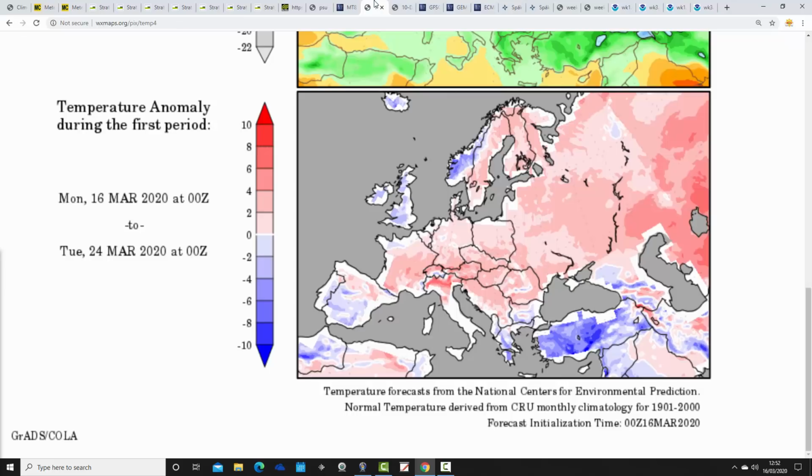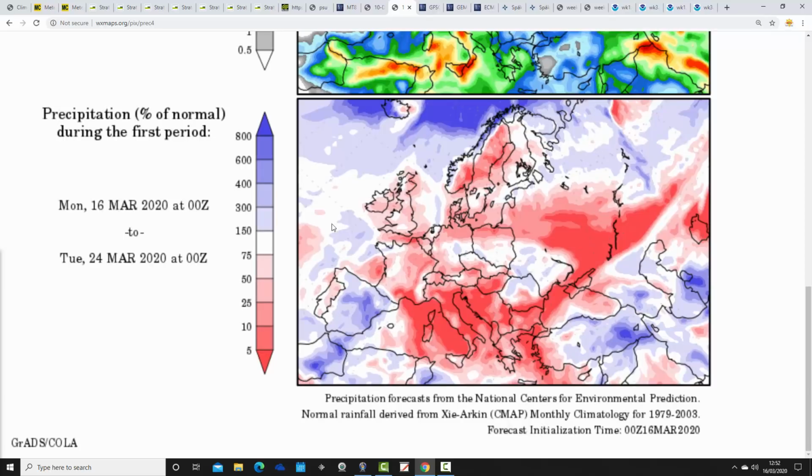Temperature anomaly is actually quite cold. It's from the 16th to 24th of March. And yes, temperature anomalies do look quite cold. So when we get this cold snap, it is going to be quite a potent cold snap, I think, from around Thursday through to Sunday.